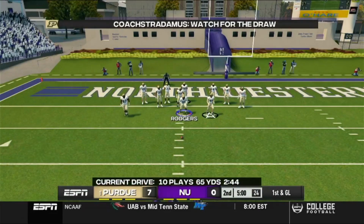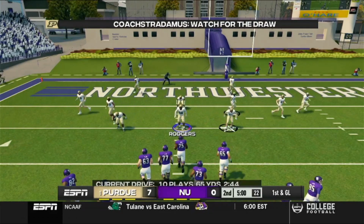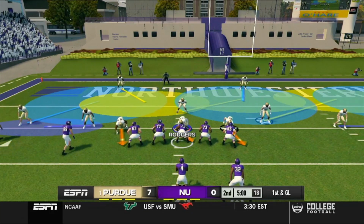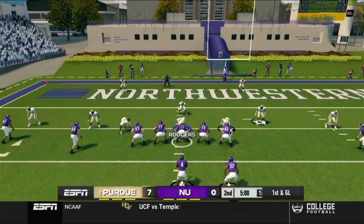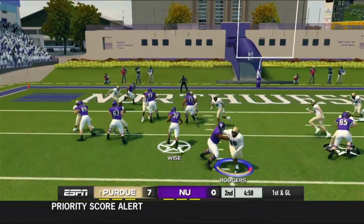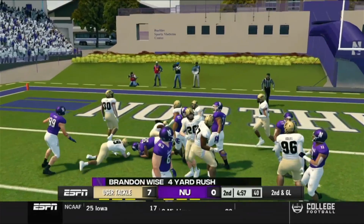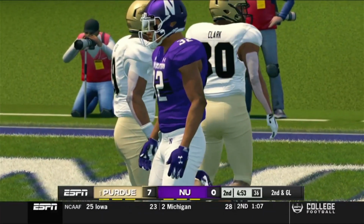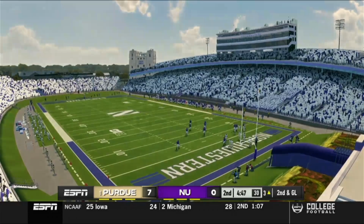Back to the action now here in the second quarter. Alert 48. Don't like the 48 right there. The middle for a nice gain. Wise picks up about 4 yards on the delayed handoff. That brings up second and goal.